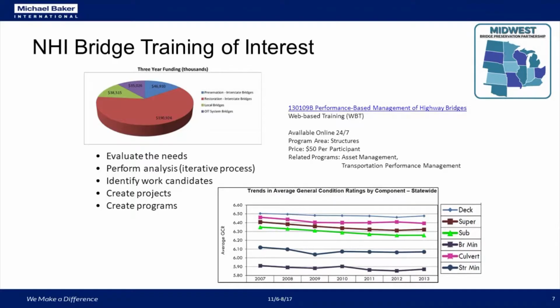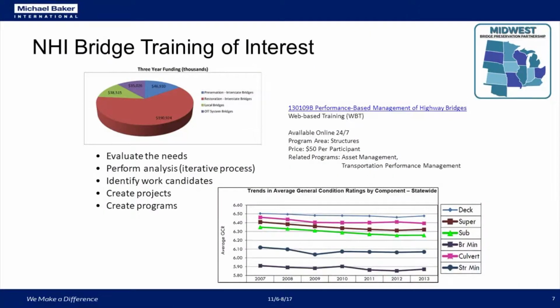And that's the second part of this, the performance-based management of highway bridges. It builds upon what you would learn in that other course. This course is approximately 4 hours. Again, it's only $50 per participant. And in this one they talk about tracking, identifying cost benefits of bridge preservation. Explains why worst first is really not the way to go.